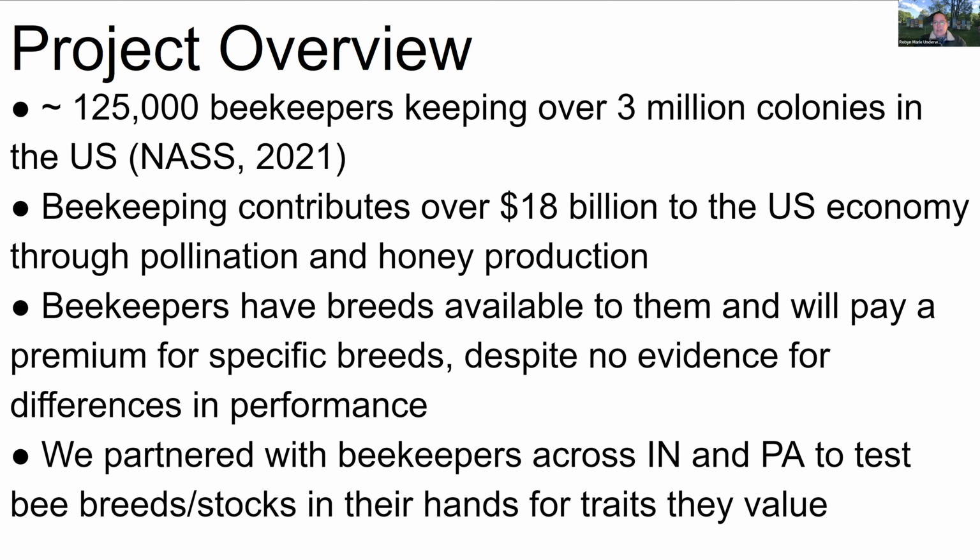So you know that there's over 3 million colonies in the US, 125,000 beekeepers. We contribute to the US economy in a big way. And so the bees that we keep and the work that they do is valuable not only to us as beekeepers, but to the food that we eat. And when beekeepers are thinking about purchasing bees, there's a lot of different bees to choose from. In fact, I see on Facebook a lot new beekeepers always like, I'm looking for Italian bees. I must have Italian. And I was like, well, who told you that Italian is the best? And how do we even know?